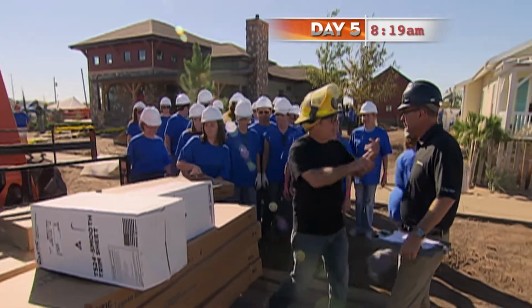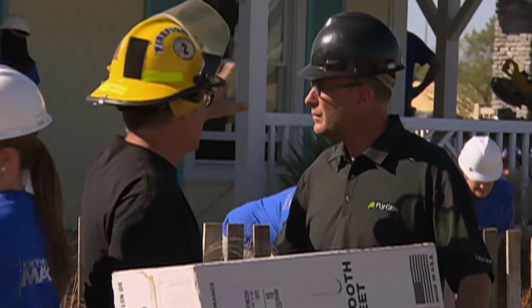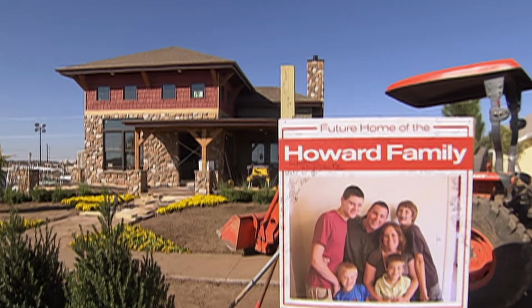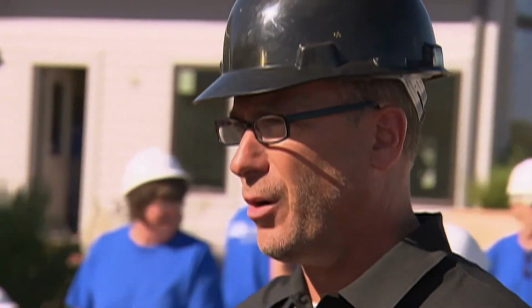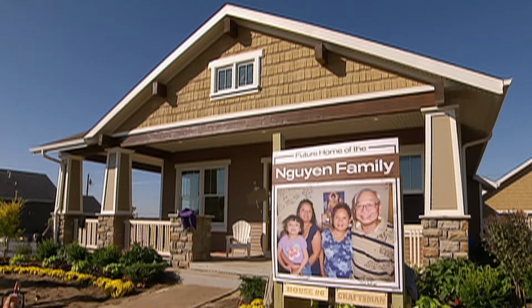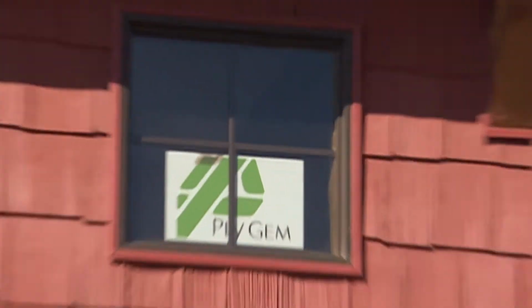7 different homes, 7 different families. You've captured elements of each and every one of them in all these exteriors. Well, that was the intent. So take a look at the Howard family. You got red shake up top and this great stonework. Right. And this is a beach home. From shutters to the shapes, windows, fencing of all 7 homes, pretty much everything you see on the home is one company from Plygen.